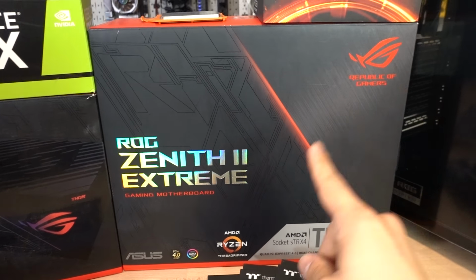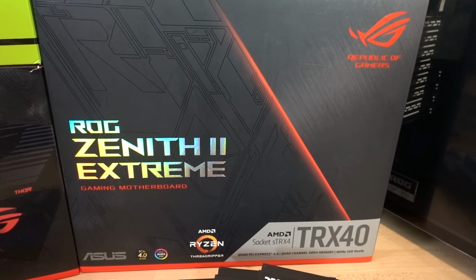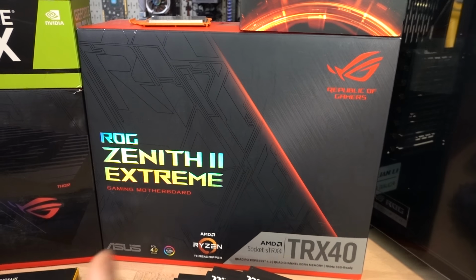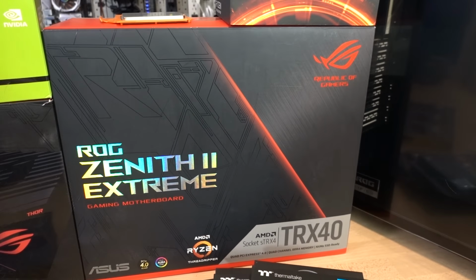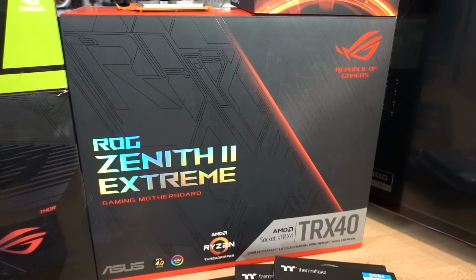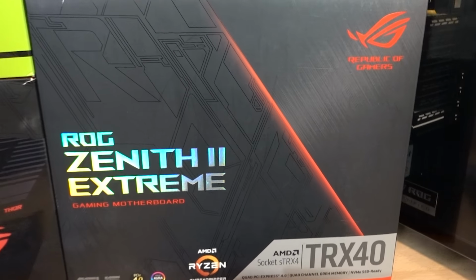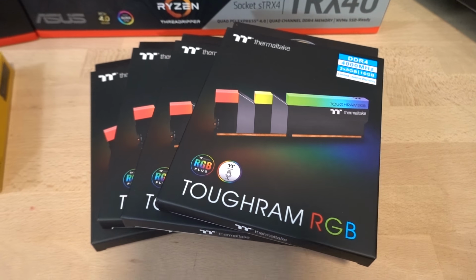My motherboard of choice is the Asus ROG Zenith 2 Extreme on the TRX 40 platform. It features quad-channel memory support, one of the most robust and insane power delivery systems I've ever seen. It features DIMM.2, 10 gigabit LAN, and a whole bunch of other things that I'm looking forward to using in my workflow. Now for memory, we have Thermaltake's Tough RAM RGB.